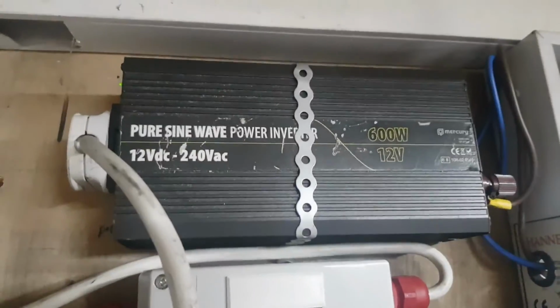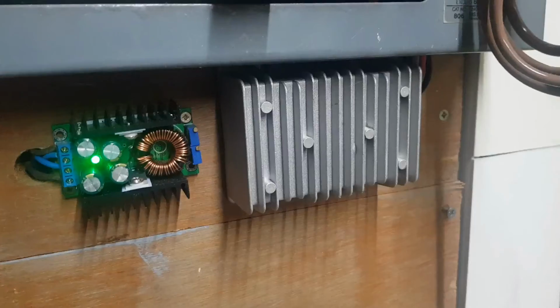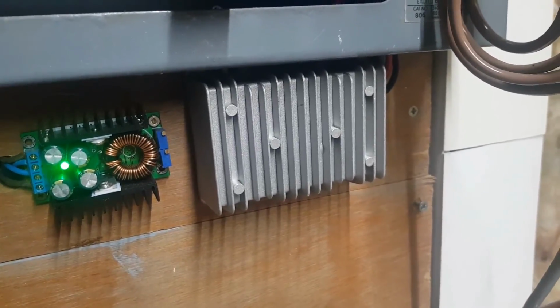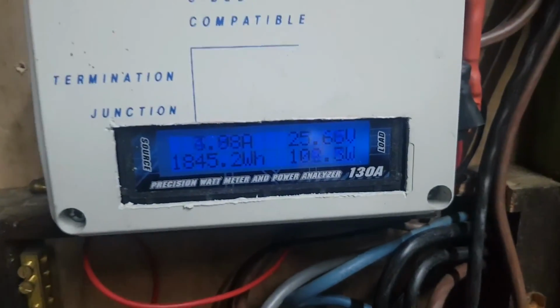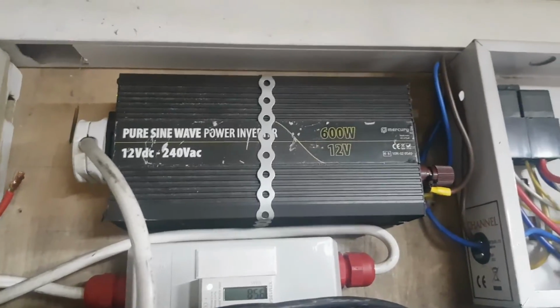Some days have been brilliant, some days have been poor, but hopefully once we've got the batteries, the solar, the dump load in place, we should be pushing through a lot more power and be able to actually upgrade my inverter situation. Basically, I've been running a 600 watt 12 volt inverter off a 24 volt pack via this beast. This beast is a 12 volt 40 amps step down converter, taking my 28 volts maximum down to 12.3 and supplying this chap. Now, what convinced me to put this up there, I don't know, because I can't read that.